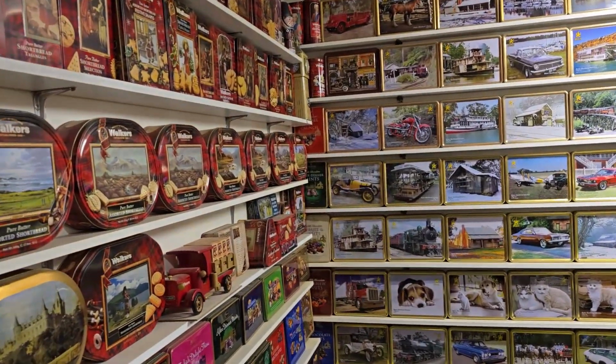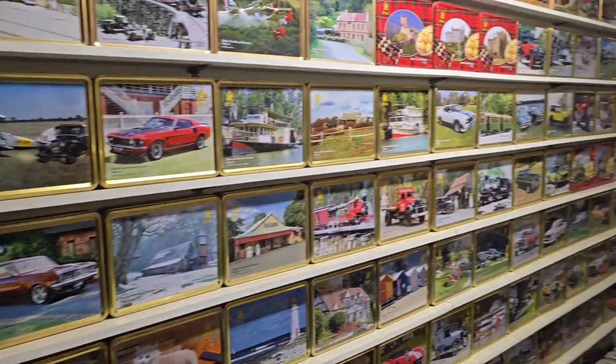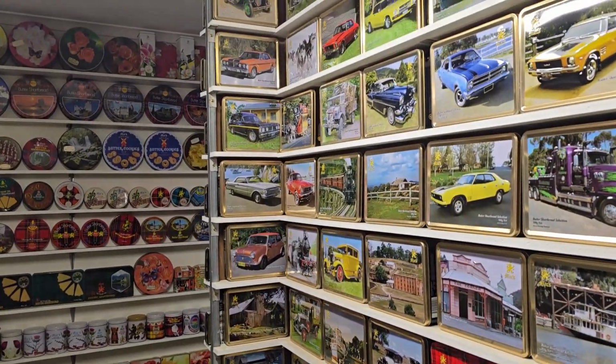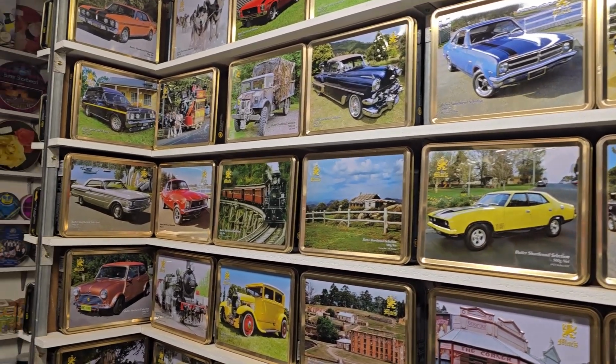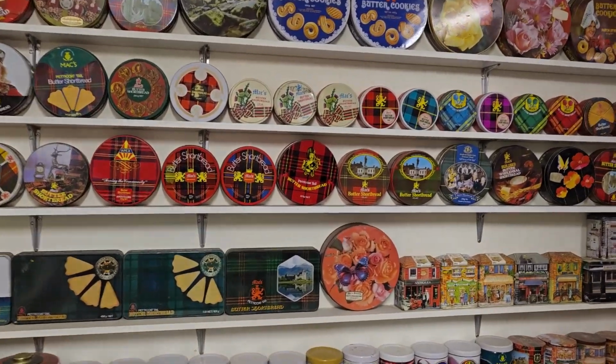Every wall is full of tins. These are all Max ones. And more around here. They look really cool with the cars on them. They're actually like a three-dimensional tin too. They're sort of embossed. So they're nice. They sell quite okay, even though they're not old at all. They do sell quite well.